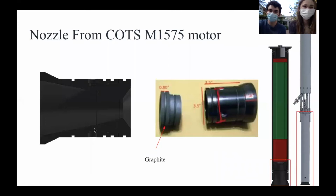The nozzle that we're going to be using is from the M1575 commercial Contrail motor. It includes a graphite insert that connects into an aluminum nozzle.